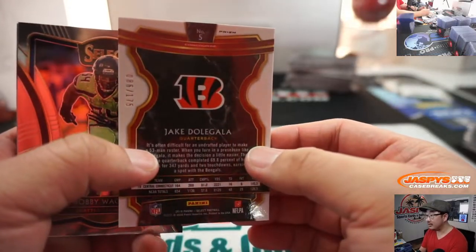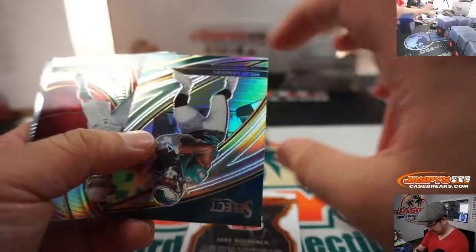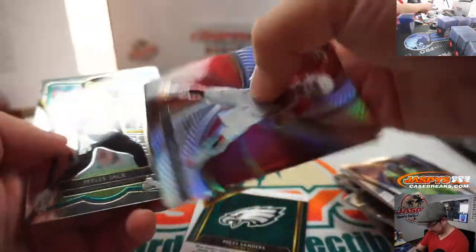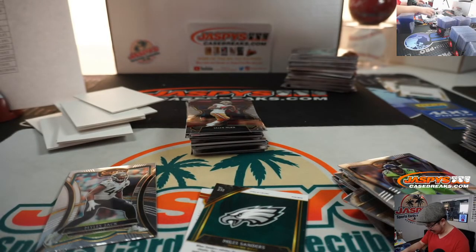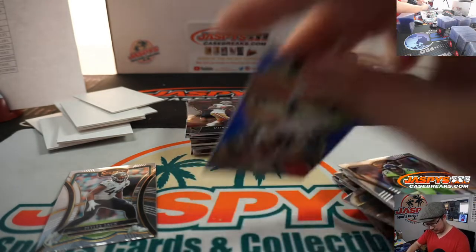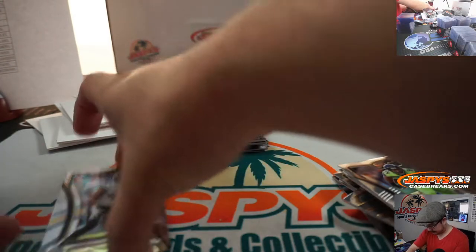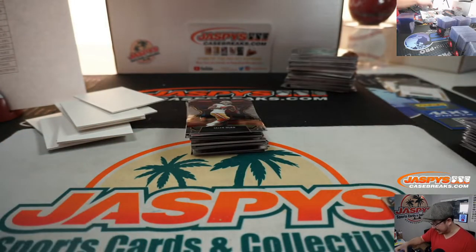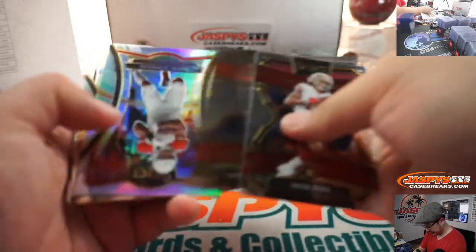There's Jake Dolgala to 175. Miles Sanders, field level. And there's a Kyler Murray refractor here, too. We have not seen his autograph in any of ours. We've pulled some Daniel Joneses. Kyler Murray's been a little elusive for us, ladies and gentlemen. We've still got a couple stacks to go. Next little bit here. Good luck, everyone.